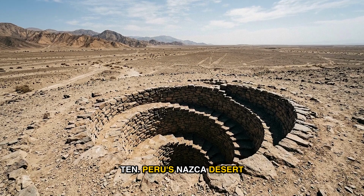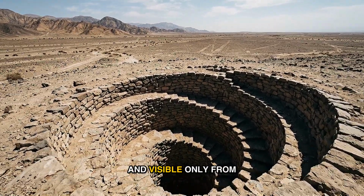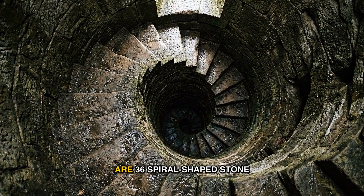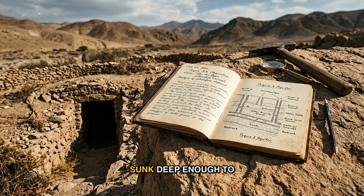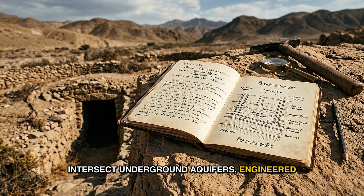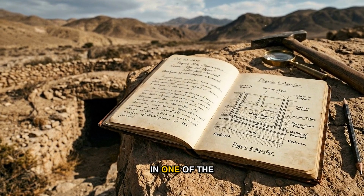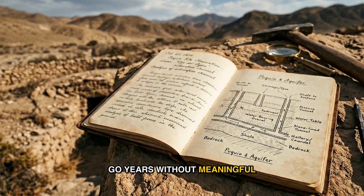10. Peru's Nazca Desert is famous for lines scratched into the ground and visible only from the air, but scattered across the same plain are 36 spiral-shaped stone wells known as puquios, sunk deep enough to intersect underground aquifers, engineered by the Nazca culture roughly 1,500 years ago in one of the driest places on Earth, a region that can go years without meaningful rainfall.